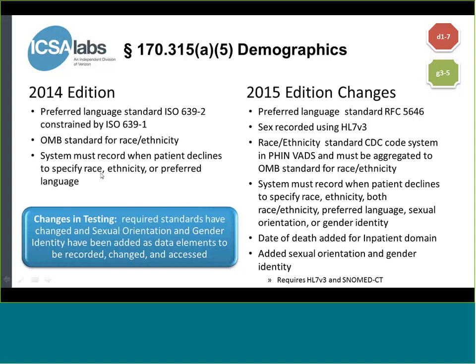In the 2014 program, the system only had to record when a patient declined to specify race, ethnicity, or preferred language, and they have added on to that. So now the system needs to record when a patient declines to specify race, ethnicity, both race or ethnicity, preferred language, sexual orientation, or gender identity.